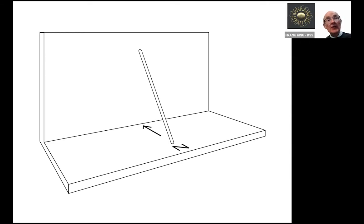Instead, I need to have the gnomon mounted horizontally. It is horizontal and aligned north-south. Now, the goal is to mark hour lines on the wall, indicating where the shadow of this gnomon is during the course of the day from sunrise to sunset.